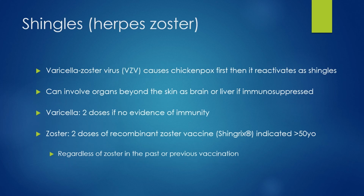Now, shingles, we discussed many times. In summary, we have two different types of vaccines for shingles. The one that is indicated for people 50 years and older is the recombinant zoster vaccine, called Shingrix. This vaccine is given to prevent any shingles episodes, regardless of whether you had shingles or not, because even in people who had shingles before, it decreases the reactivations or relapses of these infections.